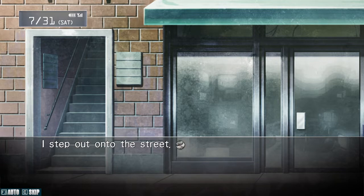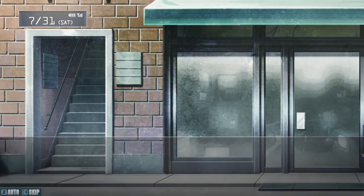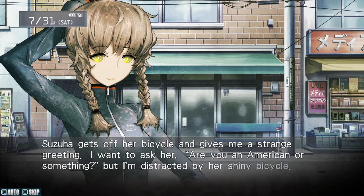I step out onto the street. Immediately, a bicycle skids to a stop in front of me. Okabe Rintaro. Hiya, Okabe Rintaro. I always forget what voice you're supposed to have. Suzuha gets off her bicycle and gives me a strange greeting.